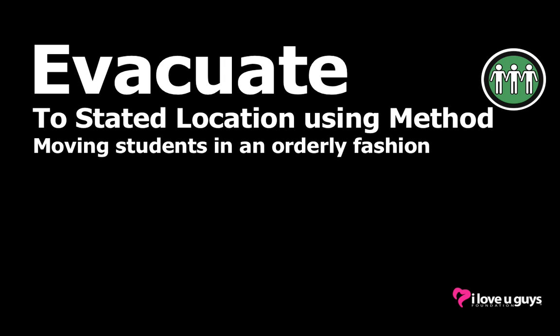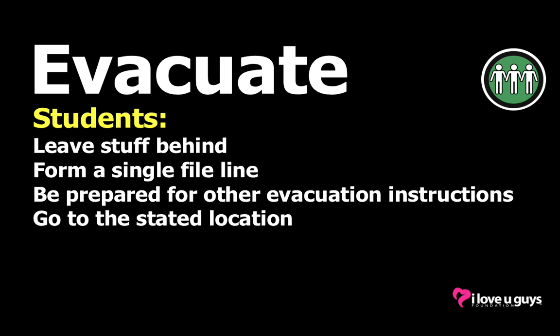So evacuate is something we're all used to. We practice evacuate all the time for our fire drills. In fact, we're going to be doing one in just a moment. Always remember, move in an orderly fashion. We like to practice these in silence. It helps everybody move more efficiently and quickly.